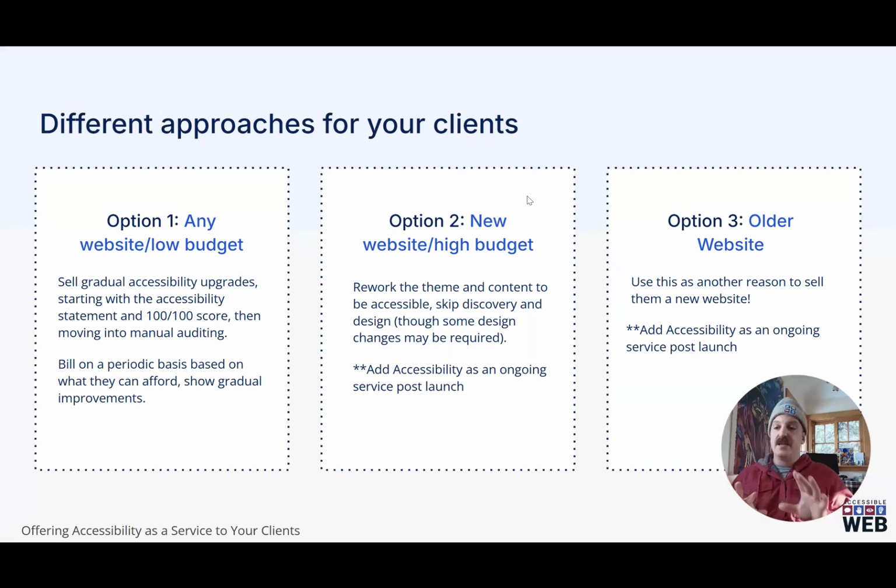And really with these 3 options of types of websites, types of clients, there's 2 types of approaches. Option 1 is kind of rebuild or retheme the website. That's what we talked about last webinar. Today, we're going to focus in on this idea of offering accessibility as a service, helping to chip away at accessibility over time.